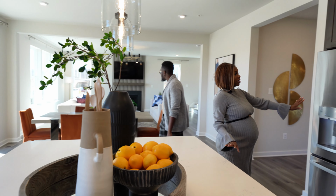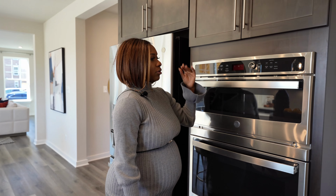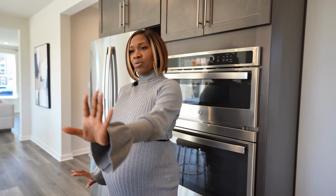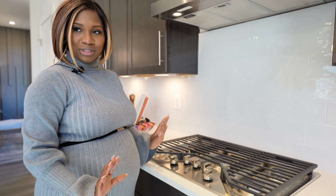Yeah. And then let's talk about our appliances. Stainless steel, Whirlpool. No, excuse me, GE. We have our convection microwave oven. We have our oven. We have our burners. Just gonna walk close to the camera, excuse me. 5 burner. Gas. Absolutely gorgeous. And of course, then we have our sinks with subway tile all the way across with natural lighting coming in from the windows.